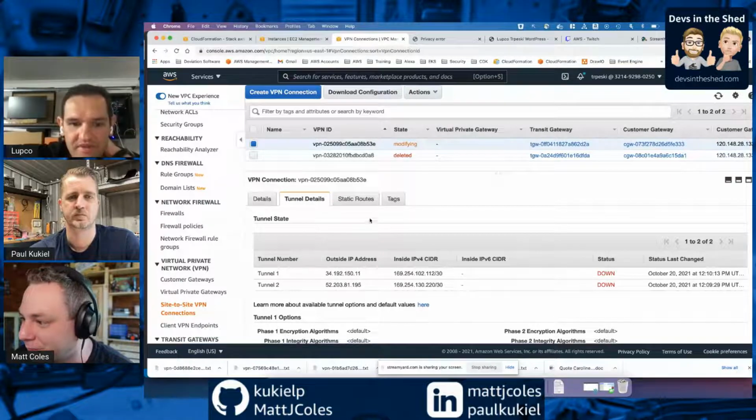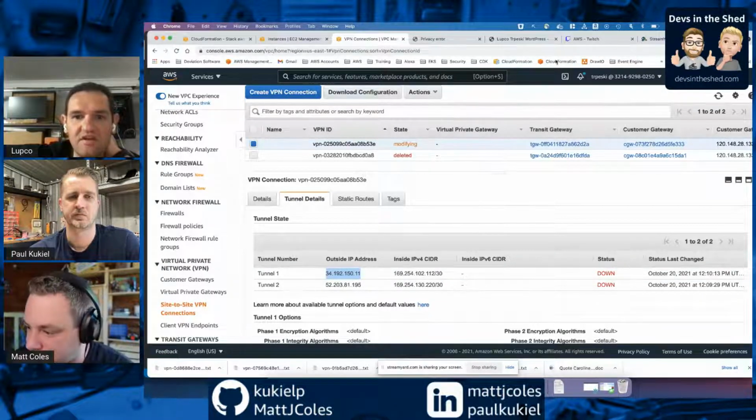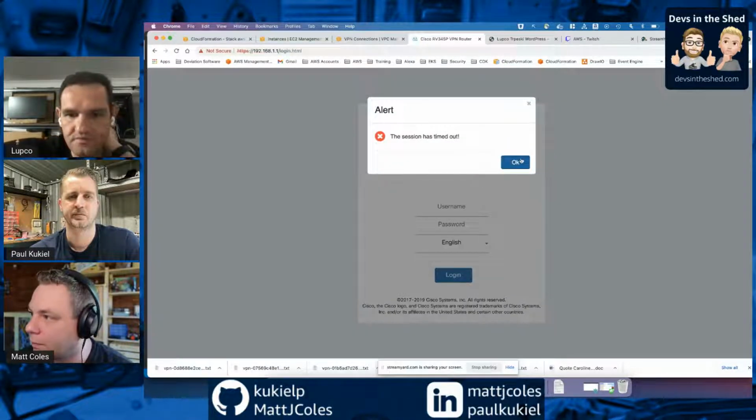Okay, cool. So with the site-to-site VPN, as soon as I create it, AWS will create two external tunnels for me on public IP addresses. So all I need to do is configure the Cisco part of my connection. I'll jump into my Cisco router, and I'm just going to grab some details from my Cisco connection.